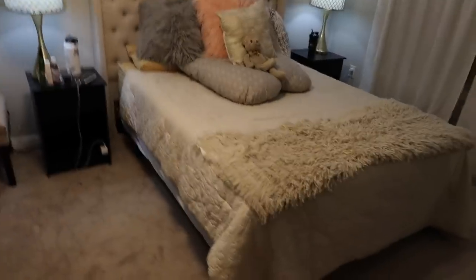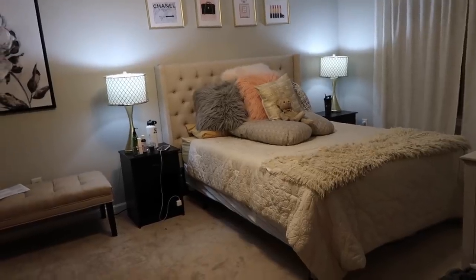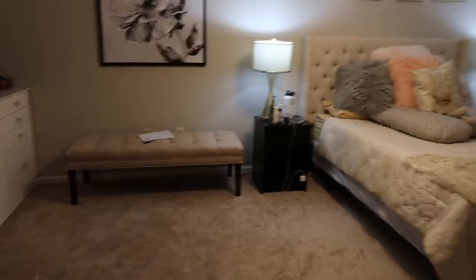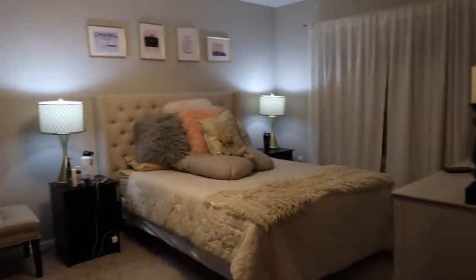It looks really good. And once we get the black headboard, oh my God, it's gonna look so good. Next is gonna be headboard, and then we're gonna do decor over there. And then I'm gonna get something for under here because I'm gonna get rid of that. And then new bedding, and that's pretty much gonna be it.